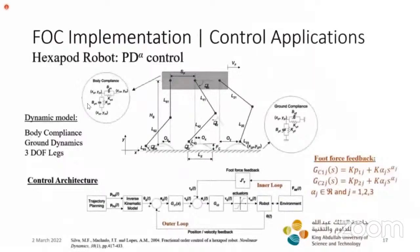So as I said, fractional order control and fractional calculus have a long history, but there are not many practical applications in this area, especially from the robotics point of view. So here are a few examples that I will use. The first one is the hexapod robot. The robot body is divided into n identical systems, and linear spring and damper systems are defined on two types of surfaces, body compliance and ground compliance.